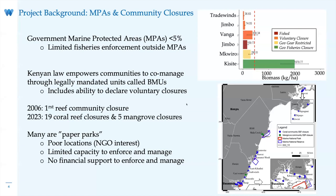With regards to community closures, in 2005 the Beach Management Units Regulation was signed in Kenya, and this allows communities to close areas from fishing. The first was closed in 2006, called the Kuruwitu closure. They're also called Tengefu in Kenya, T-E-N-G-F-U, which means closure in Kiswahili. Up to now, we've got about 19 coral reef closures, and five of them are specifically for mangroves. And there's now a community down in the south that is considering seagrass closures too. So they're expanding.